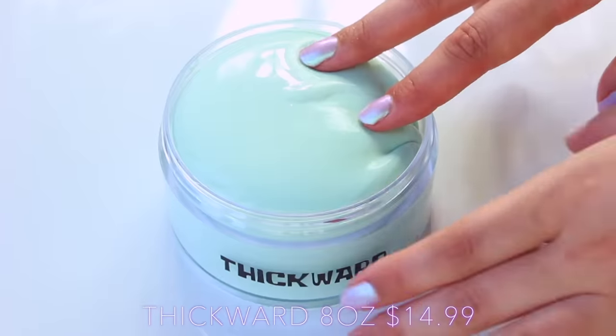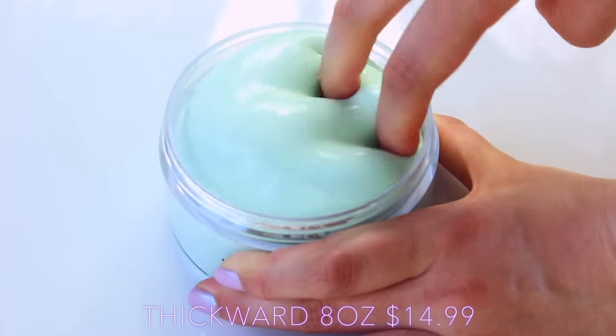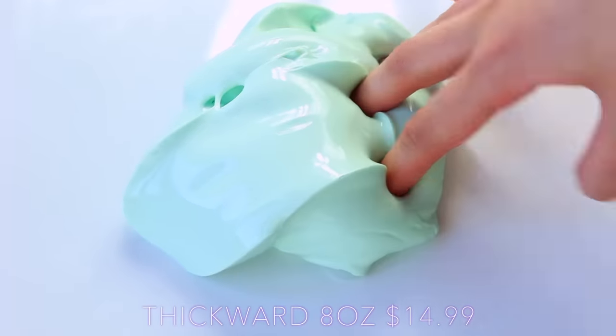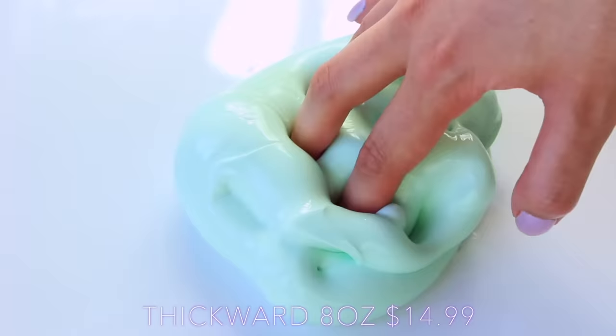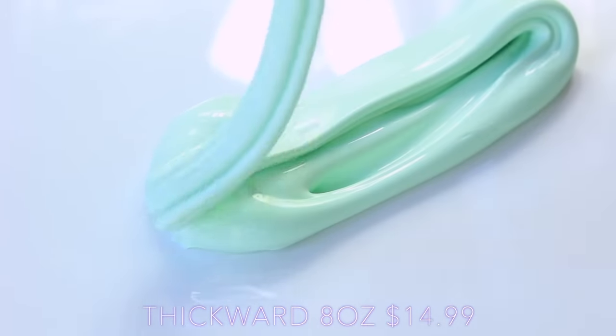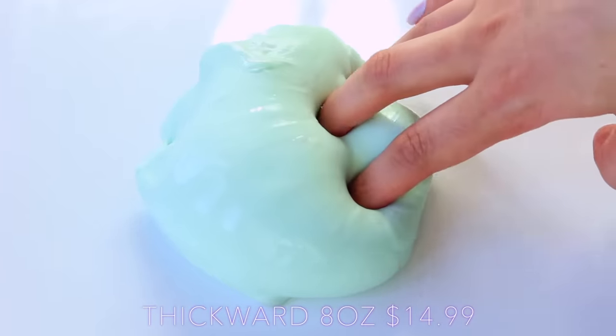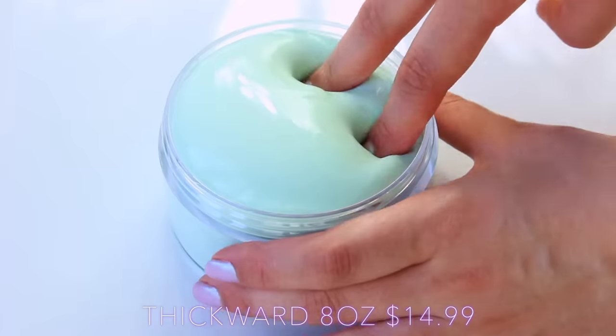The next slime is based off Squidward, and this is called Thickwood, and this made me laugh. It was a beautiful name and also a beautiful slime, and this is so glossy, so thick, and like you can see, it's just a really beautiful pastel colour, and this is scented on the site. It says like a sugar bread, but for me it kind of smells like it has a hint of cheese in there, but like you can see, the slime is perfection. I really like it.